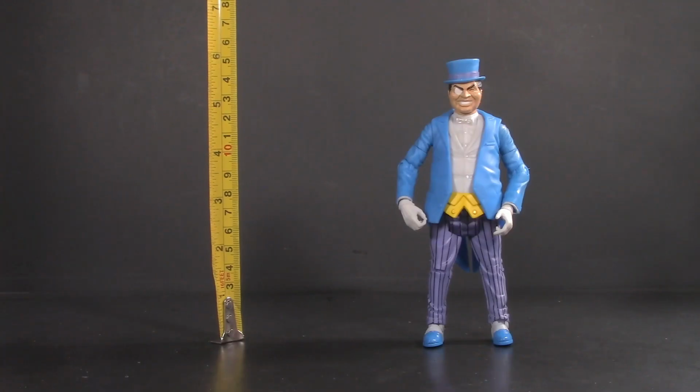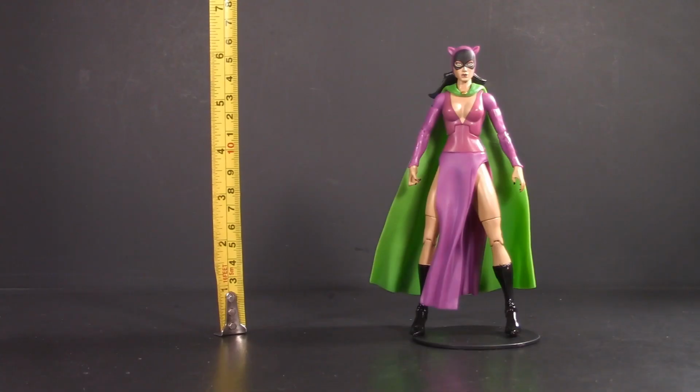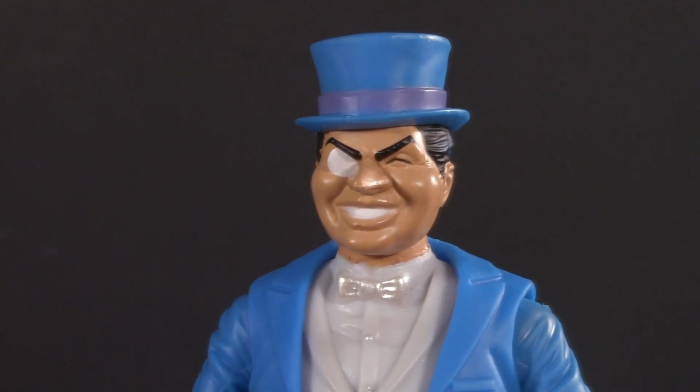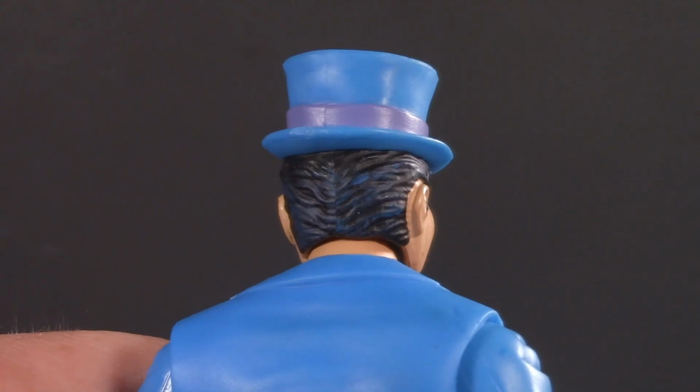Moving on to presentation, and to the top of his hat, Penguin stands at 5 3/4 inches, and Catwoman stands at 6 inches on the dot. Penguin is mostly a repaint from Series 1 of DC Universe Classics. That said, the head sculpt is completely new and has a lot of personality. He's got the beakish nose and the monocle, also a little bit of wash in the hair.